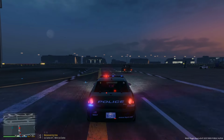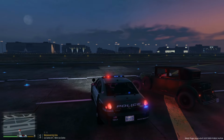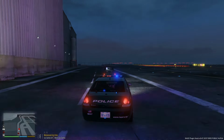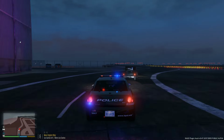Well, we need more. Now it's getting dangerous, guys. Now it's getting to the point where we need to do something. He's right on the runway. What the fuck? What kind of car is this? He's just ramming motherfuckers over like that. It's getting a little out of hand.